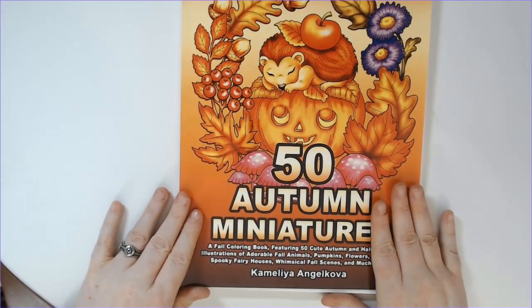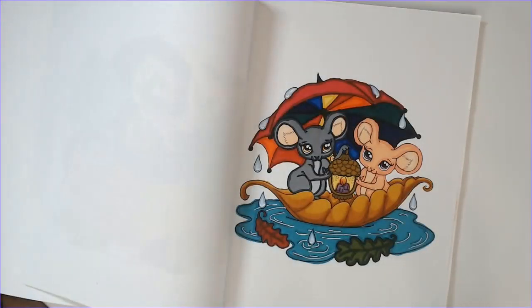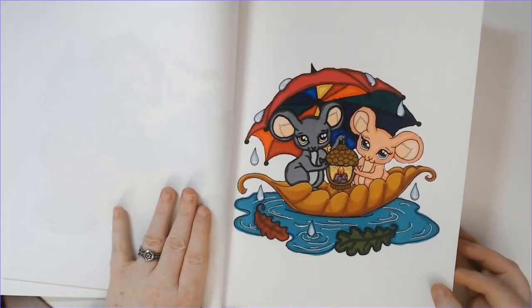Last non-color by number, 50 Autumn Miniatures by Camelia Angelkova. I also did one in this one. I think I'm good. I'll explain that more in one of the color by number books, but this is the picture I did in here.